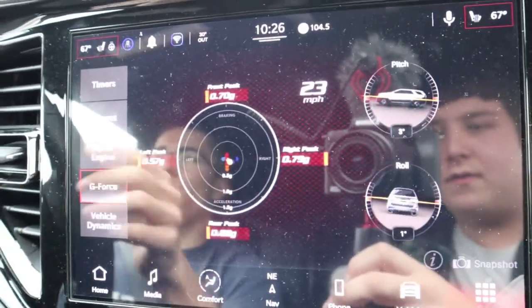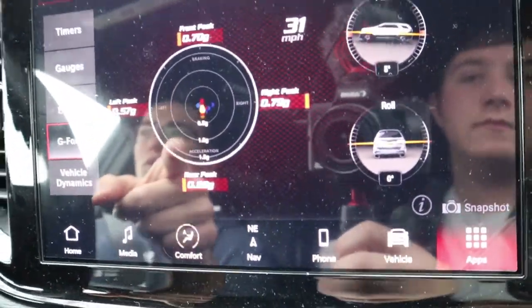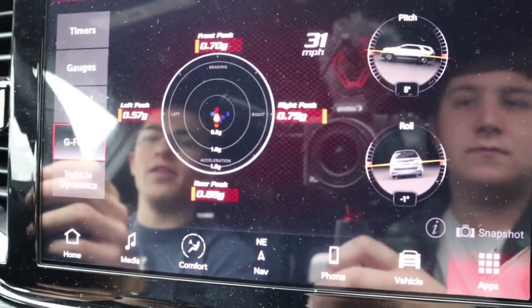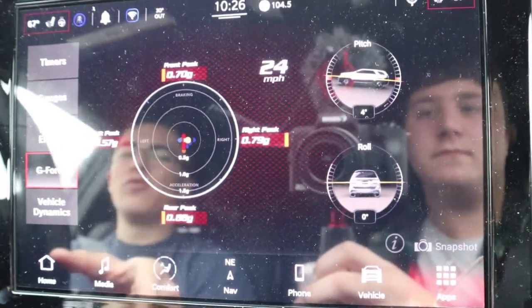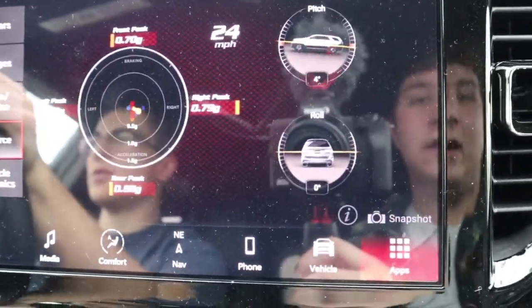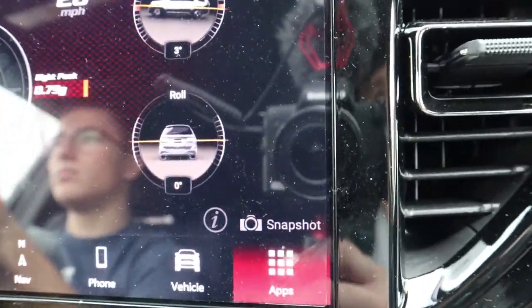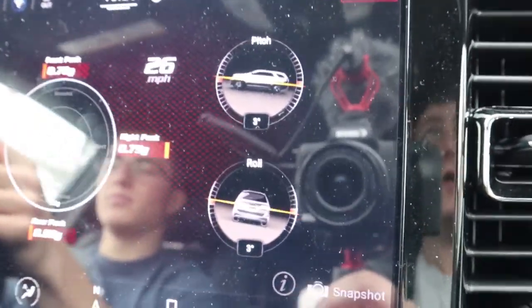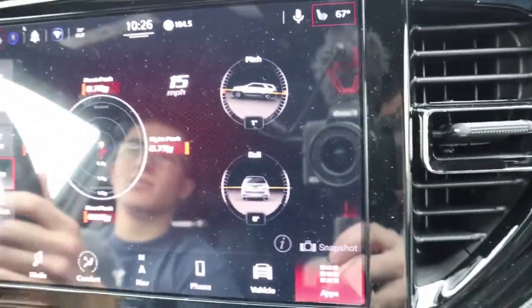And if you see the little orange dot right in the middle of the G-force meter, that is really cool because it shows you where it's going right at that moment. Like if you saw when I accelerated out of the stop sign, that G-force meter went all the way down towards that half G. And it also gives you the pitch and roll of the car. So those are actually important aspects in G-force if you guys look into that science in the future.